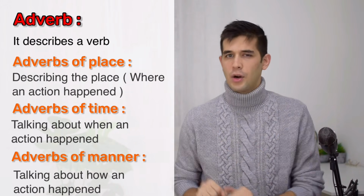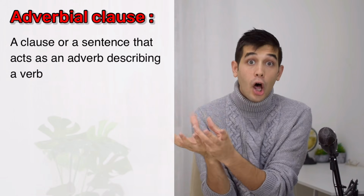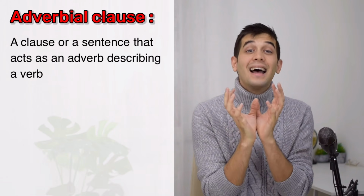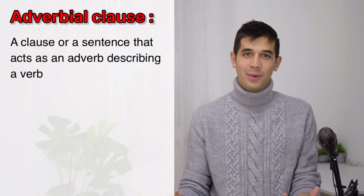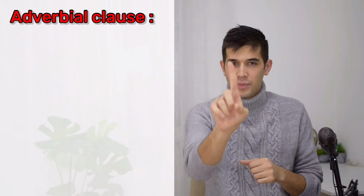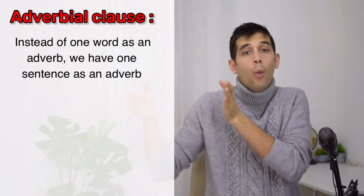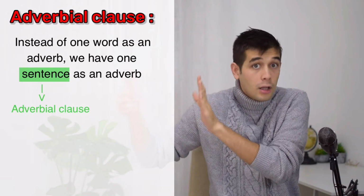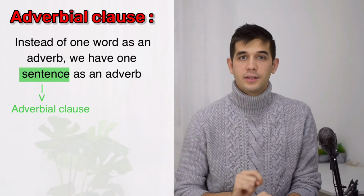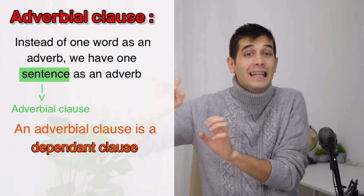Now, those are adverbs. What is an adverbial clause? An adverbial clause is a clause or a sentence that acts as an adverb describing a verb. So it's very simple. Instead of one word as an adverb, we have one sentence as an adverb. That sentence is an adverbial clause. Very important. An adverbial clause is a dependent clause.